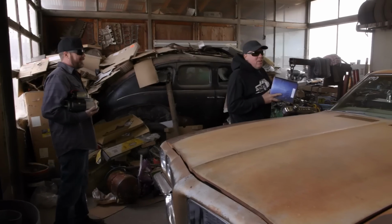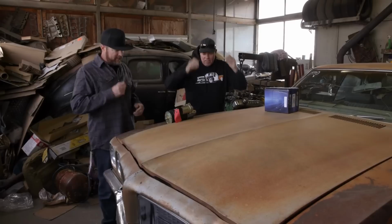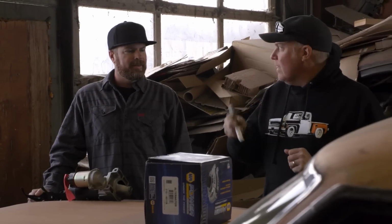So we got our Pontiac moved into this cool old gas station that they've got here at L&L Classics. It's all jacked up, ready to put a starter in and make this thing run first thing. But actually, here's what I have to do first thing. This has been bothering me.